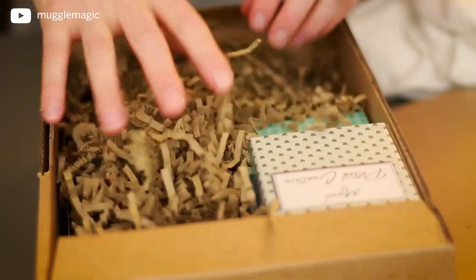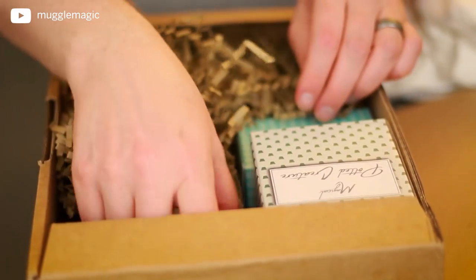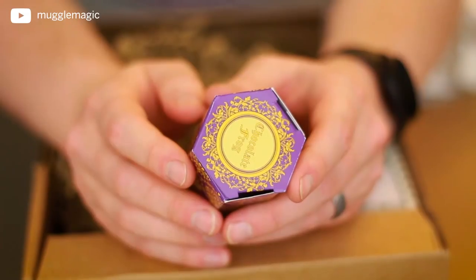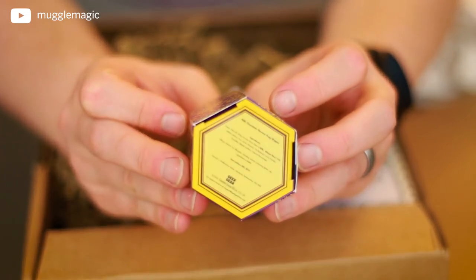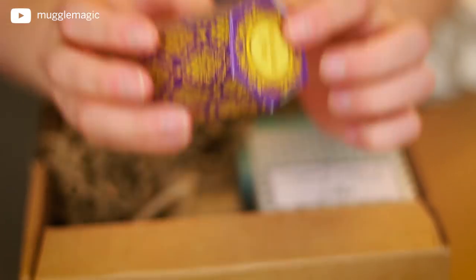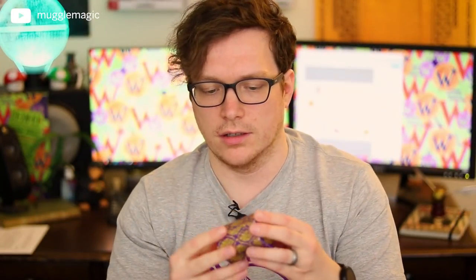Let's continue. I've got a lot of packaging worms in here. Here we go. Let's just have a look at this. And this is a box, and it says chocolate frog on the top. Here's the box that says chocolate frog on it. I'm not quite sure what this is going to be. I like the way the packaging looks. Let's see.